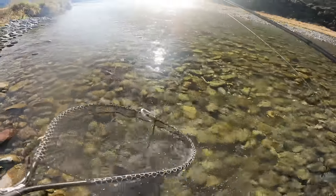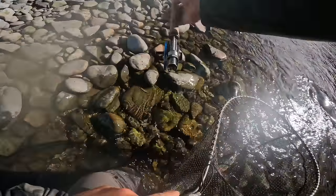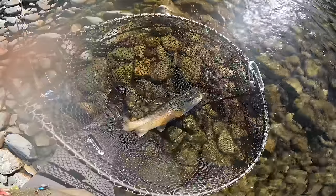Oh yes! Dude, that's a tank! Oh, so stoked. Look at that guy. That is such a pretty fish.